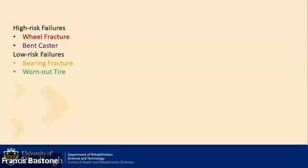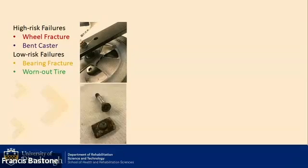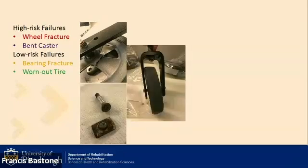Real quick, we were able to categorize these failures into two larger groups, and within that, two different failure types. I want to go over these so you have a bit of a visual. The first are your high risk failures. These are your wheel fracture or your stem fracture, which you can see in the first two photos on the left, as well as a bent caster. This is a type of failure that causes immediate danger to the user.